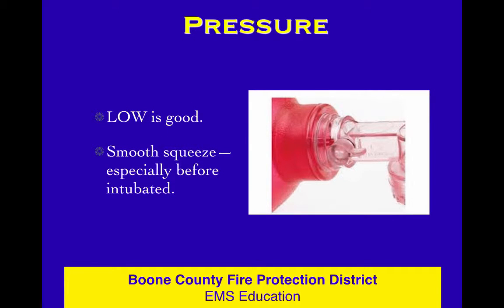Low pressure is also good. A good smooth squeeze, especially before you're intubated. If you're just doing bag mask ventilation and you're squeezing hard, air is going in the stomach. You're squeezing low pressure, less air is going in the stomach. More air is going where you want it to be. It's a picture of a valve on the smart bag that we use on our fire department, and it's to help remind us and prevent us from using high pressure. It's not a pop-off valve. It's about flow. We want to breathe smoothly, a smooth squeeze.